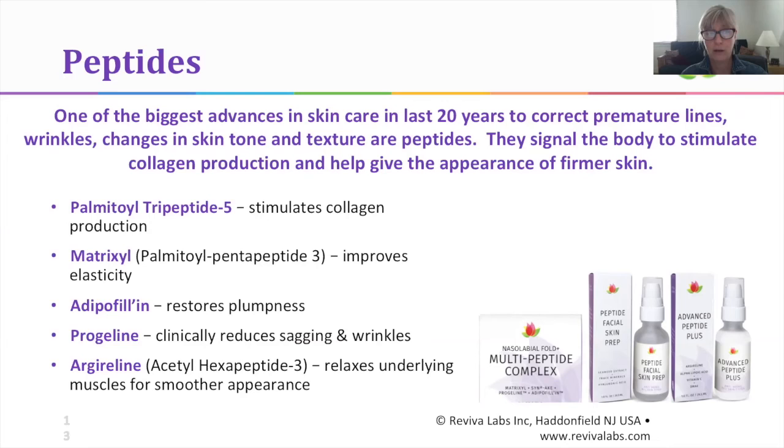Now you can find all of these in our multi-peptide complex, nasolabial fold, which is right here, from the corners of the nose to the corners of your mouth, where the deepening and sagging starts. So this product really works. I love this product. And you can see the listing of the peptides right on the front there. And certainly Advanced Peptide Plus 2, you can see we've added even more antioxidants and firmers in that one. So each of these products offers something different, but I really wanted to give a particular shout out to the Peptide Facial Skin Prep. It's something that can be easily used underneath either of the multi-peptide or the Advanced Peptide Plus.